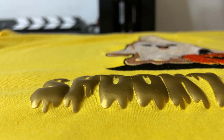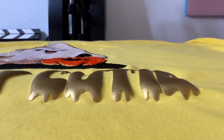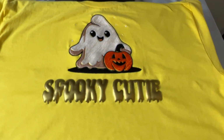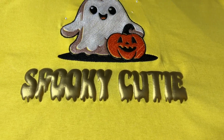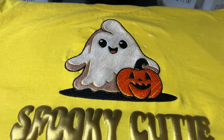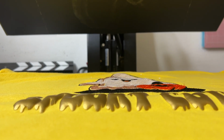To be 100% honest, I've been using puff for about 2.5, 3 years. This is the best puff that I've personally seen in person. Now, I do know there's more puff on the market. I'll try more puff. But right now, this puff right here, baby, the proof is in the pudding. Do y'all see how this looks?